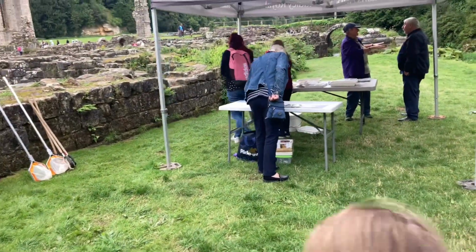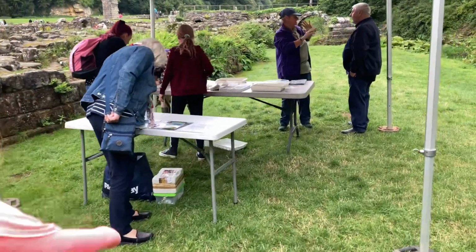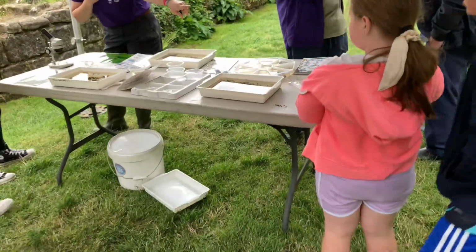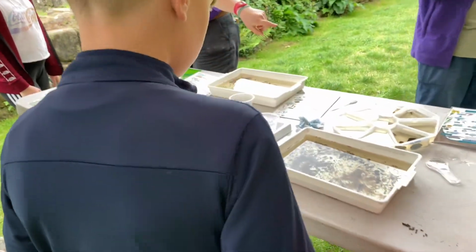I've been catching things, I think. Go and have a look, see what's in the water. So then we have to realign everything later. Yeah, it's usually expensive.